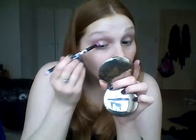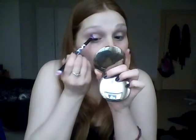I'm going to get it on the end of a brush, or I should have said I'm using a double-ended brush for this one, and I'm just going to pat it into this line where the sparkly will meet the dark, and then I'm going to mix them together.